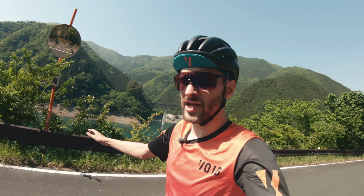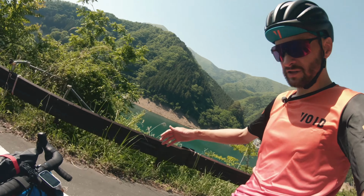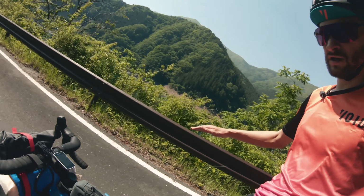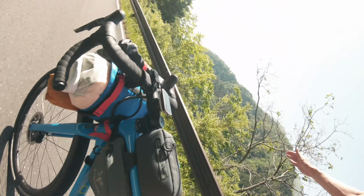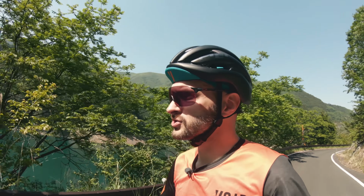What a beautiful day. I'm in my flappiest kit that I own. Legs unshaven, socks folded, breaking all kinds of rules, riding in my easiest gear, just enjoying life. And one of my favorite local roads that I always need to do at least once a year.